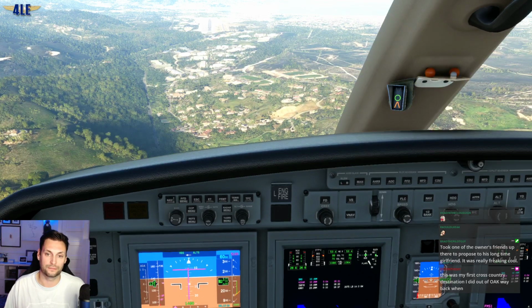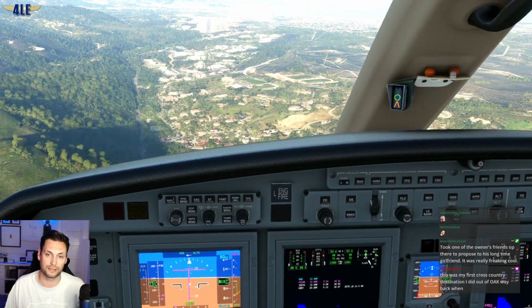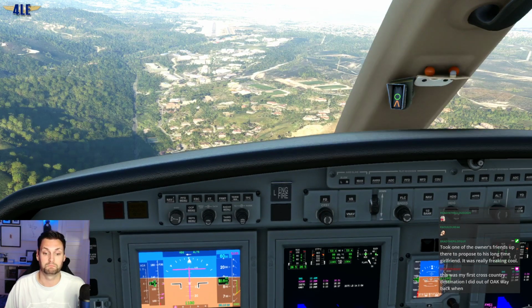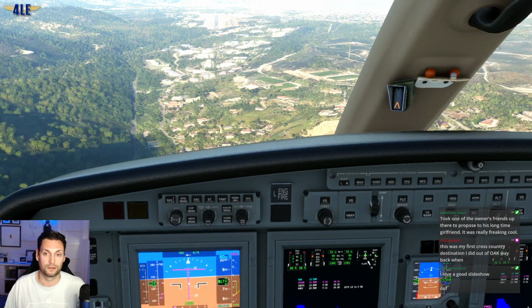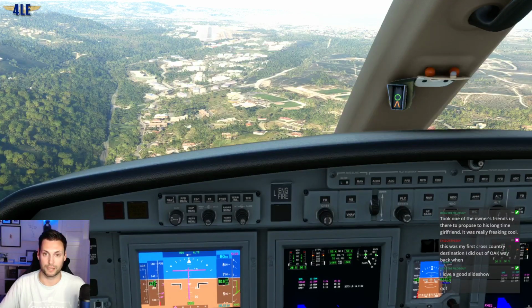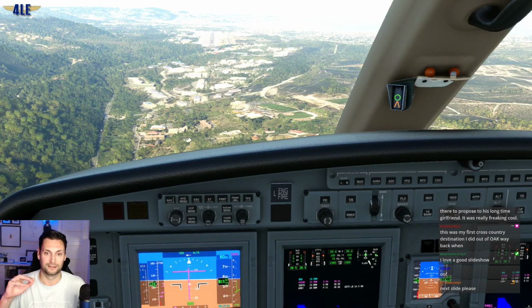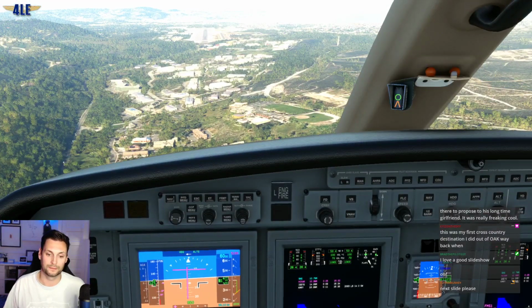Hey, let's get more than 0.2 frames per second. Holy crap. Two mile final runway 28 left. Wow. Wow. Anytime would be good. 500. There it goes. Nope.